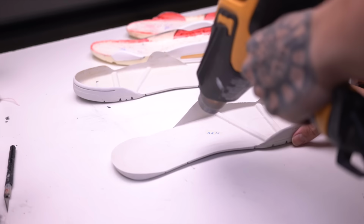Now I'm gonna jump into prepping the outsoles for a re-glue. So all I'm doing is just heating up the glue and using cotton balls and acetone to lift up that old factory glue.